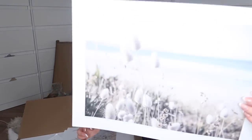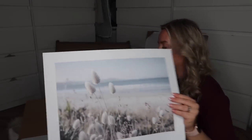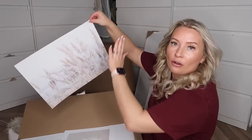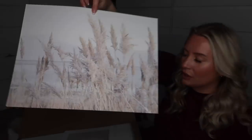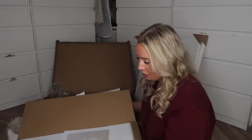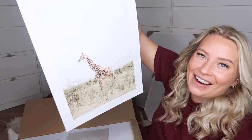She picked this one, which I think is called Reeds by the Beach, which I really liked. She also ordered this one, which is a full print, so it hasn't got the white frame around it. That was the one that went with it. That's another Reeds by the Beach. I do love these ones. I just feel like they can just go anywhere. I really like those. And then she also picked up this one, which I love.